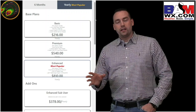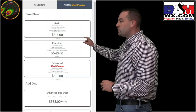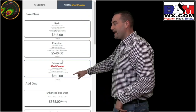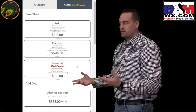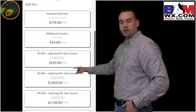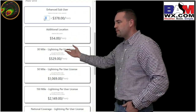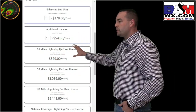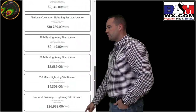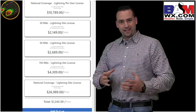After you've registered and your information's in the database, you're taken to the payment option. What you'll do is simply click on one of these. You'll click on yearly, and then you'll click on enhanced. These are the options that I'm selecting, but you can select any option that you want. You'll go down here, and if you have sub-users that you want to add, you might type in 1 or 2 sub-users or an additional location. You might type in 1 or 2 locations. As you're doing this, each one that you click on adds a value to the total cost. You scroll down to the very bottom and you'll see what the total cost is for the year, or if you're doing a 6-month option.